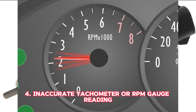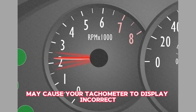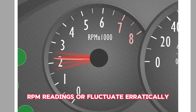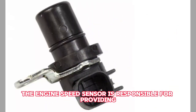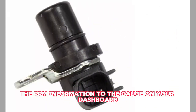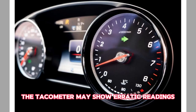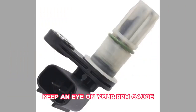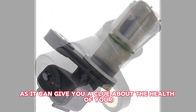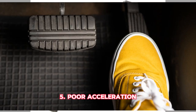4. Inaccurate tachometer or RPM gauge reading. A malfunctioning sensor may cause your tachometer to display incorrect RPM readings or fluctuate erratically. The engine speed sensor is responsible for providing the RPM information to the gauge on your dashboard. If the sensor is faulty, the tachometer may show erratic readings, stay at zero, or fluctuate unexpectedly. Keep an eye on your RPM gauge as it can give you a clue about the health of your engine speed sensor.